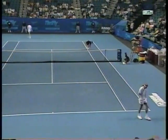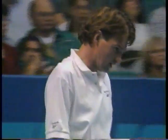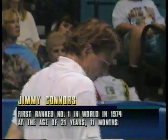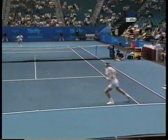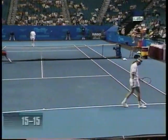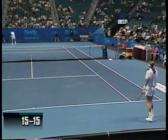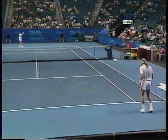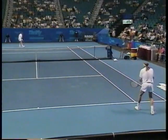And it's 15 all. That's exactly what Bjorn wants to do in this match. Pin him back deep behind the baseline with those topspin groundies. And not have the opportunity for Connors to get that short ball and attack. Exactly. Time for serve. First serve for Connors.